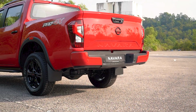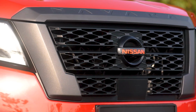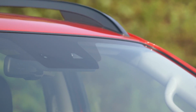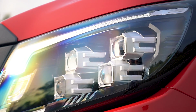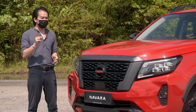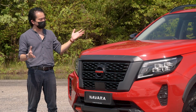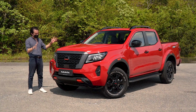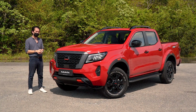Safety-wise, this Pro-4X model is bang up to date. You've got autonomous emergency braking, lane departure warning, blind spot monitoring, rear cross traffic alert, and automatic high beam. You've also got 6 airbags and stability control. You no longer get a driver's knee airbag, but considering what you get in return, it's not such a bad deal, is it? So there you have it, the facelifted Nissan Navara in Pro-4X trim.